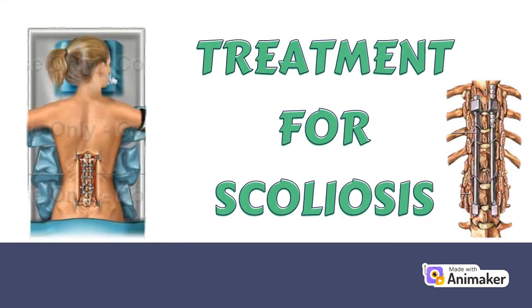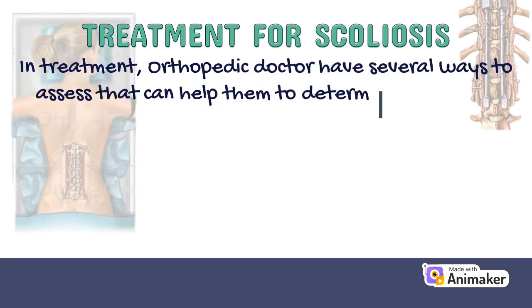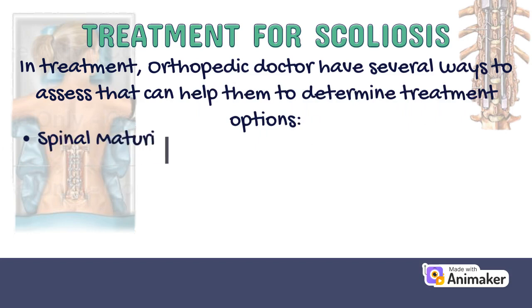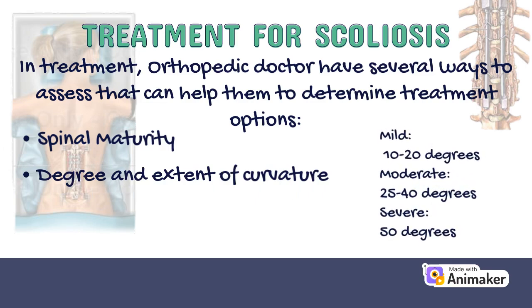Treatment. In treatment, orthopedic doctors have several issues to assess that can help them to determine treatment options. Spinal maturity. Is the patient's spine still growing and changing? Degree and extent of curvature. How severe is the curve? Healthcare providers measure scoliosis curves in degrees.